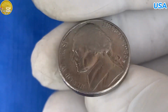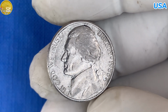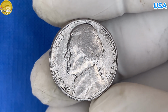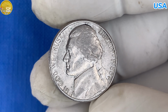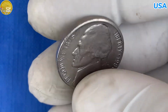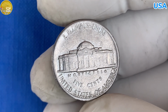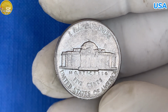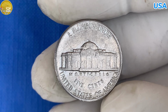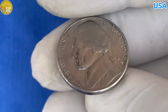The Jefferson nickel features the likeness of Thomas Jefferson, the third president of the United States. The coin's obverse side showcases a portrait of Jefferson, while the reverse side features an image of his home, Monticello, in Virginia. This design has been in use for many years, symbolizing the man behind the Declaration of Independence and the founding of the United States. The 1986 version of the nickel is no different in terms of design, but it is important to remember that in the world of coin collecting, it's often the details that make all the difference.